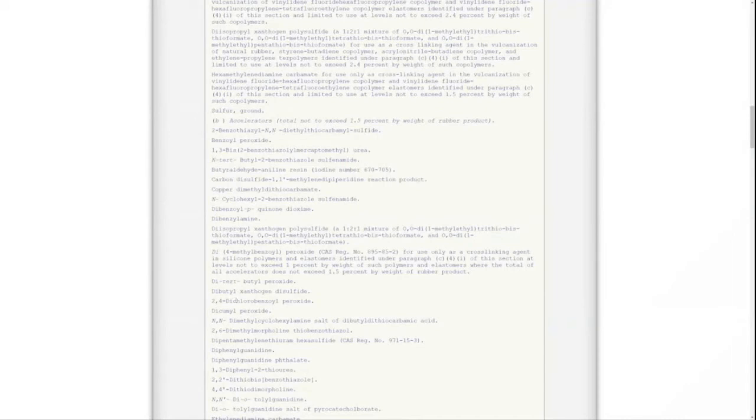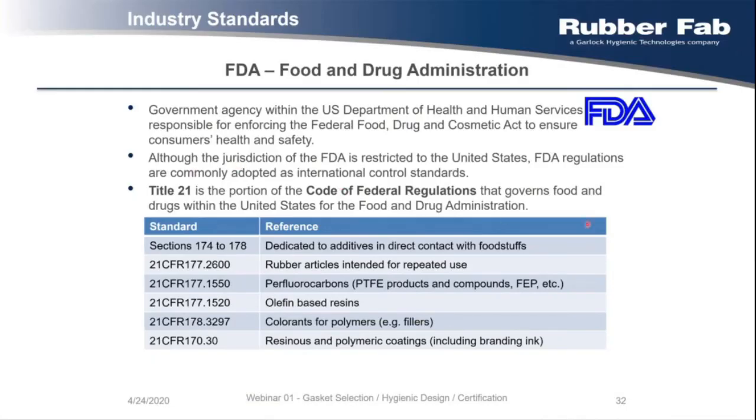So when we go back to the presentation, this test with the positive list is done first, and then it goes specific to what material we have. If we have elastomer, we go with 2600. If we have PTFE or FEP, we go with 1550.